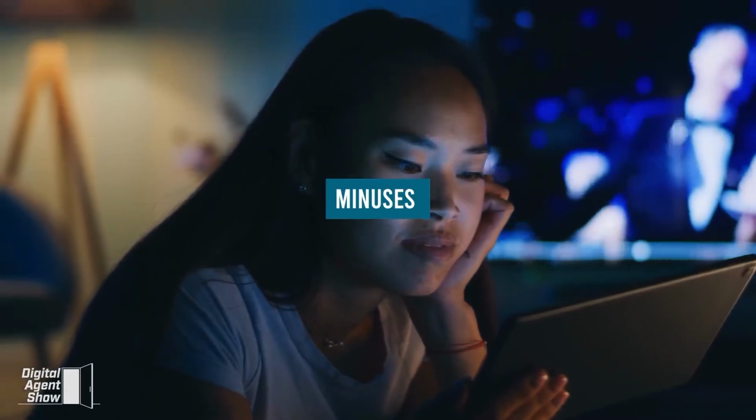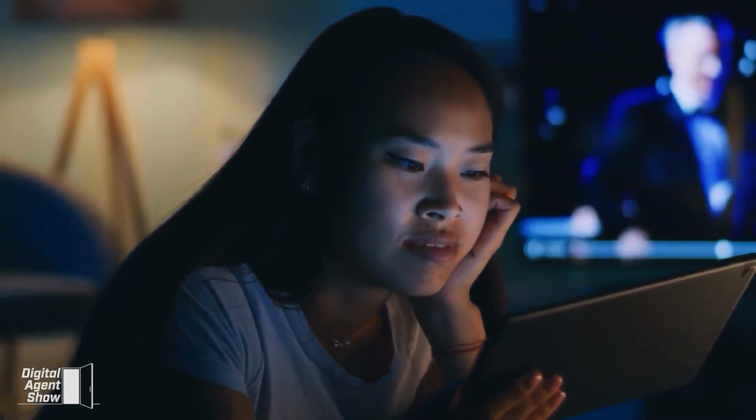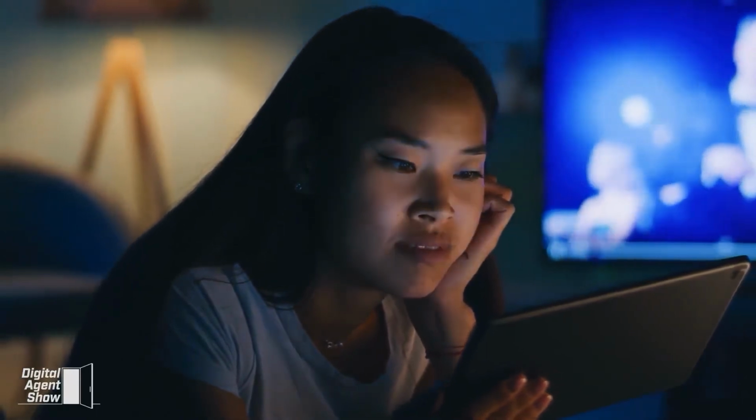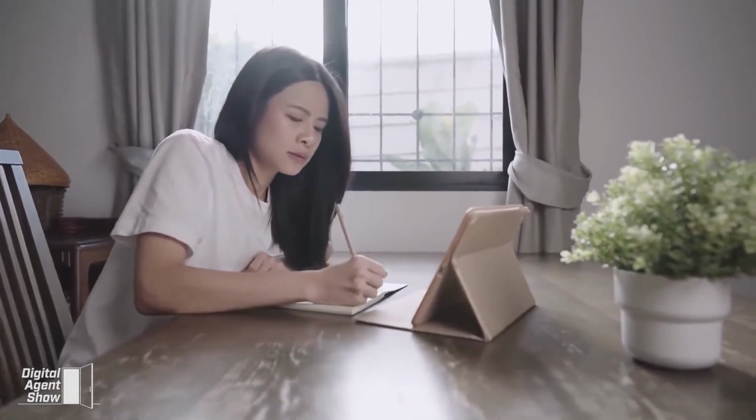Minuses: because there is no set schedule, a student in this format may have difficulty focusing and time blocking to finish the course. Remember, no matter the course format, each requires a final exam.